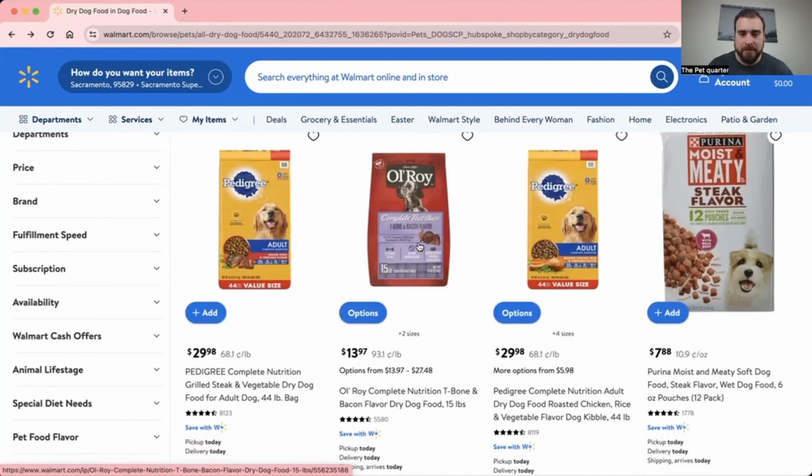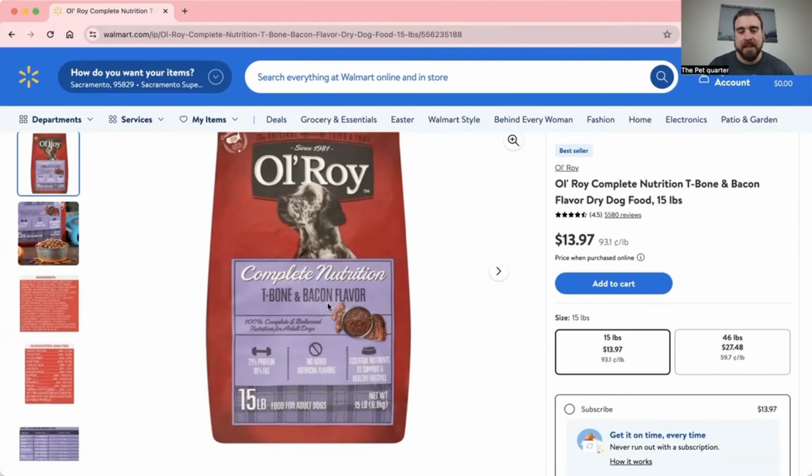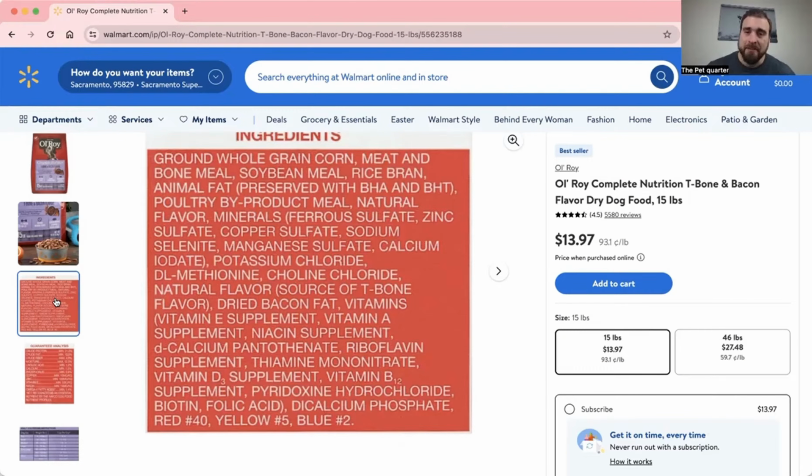Let's carry on, and there's this one here, for example, which is Alpo. Alpo complete nutrition, T-bone and bacon flavor. Beware of things like bacon flavor or natural flavor or anything with that nomenclature, and that's not a very good indication of the quality of the food, in my opinion. And you can see here on the ingredients, we see ground whole grain corn. Again, that's the first ingredient. Corn is inflammatory, is a high glycemic carbohydrate, is a highly processed ingredient, and our dogs have a very hard time digesting it. We then go into meat and bone meal, which again, is very, very unspecific. Soybean meal, rice bran, animal fat, poultry byproduct meal, etc., etc.